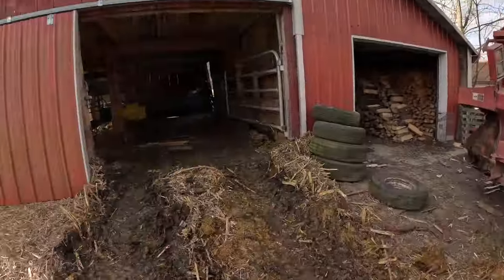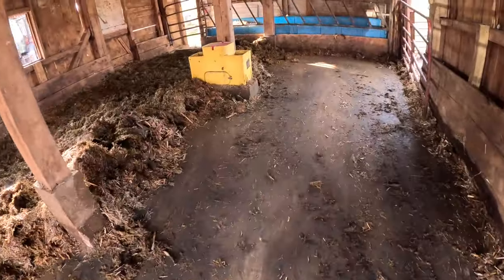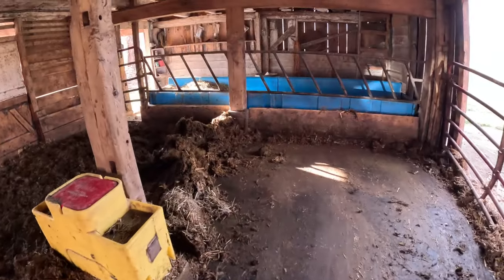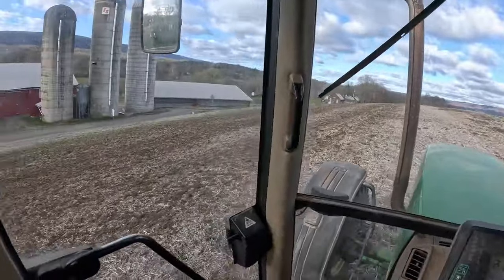Okay, it's pretty heaping. One side fit on, that was the goal, because this is the bigger side by just a little, I think. And we should easily get this side on another load. Working on this field from yesterday.